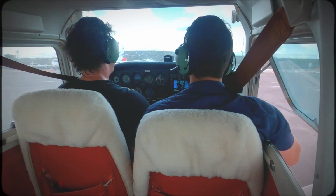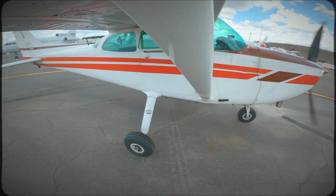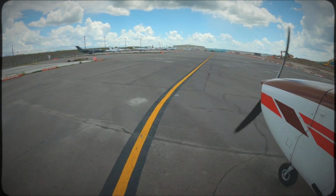Sierra. Please. Park wherever you can. It's a free-for-all. I hope somebody didn't get our spot. I bet Delta Papa did. I think we're still there.